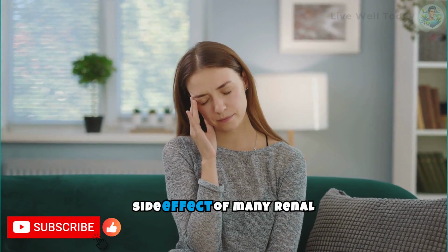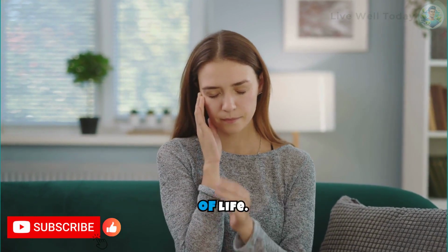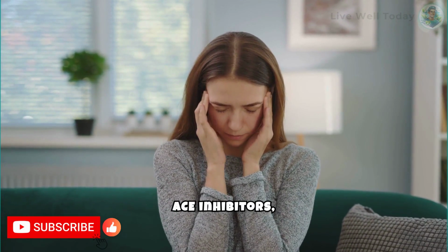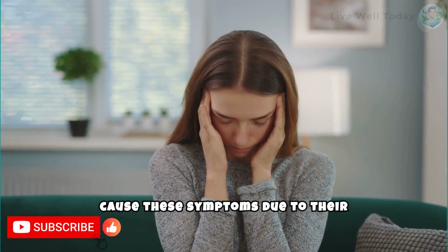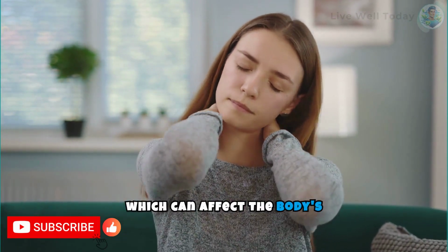Fatigue is a common side effect of many renal medications, significantly impacting patients' quality of life. Medications such as ACE inhibitors, angiotensin receptor blockers, and some diuretics can cause these symptoms due to their effects on the cardiovascular system and electrolyte levels, which can affect the body's energy and overall well-being.